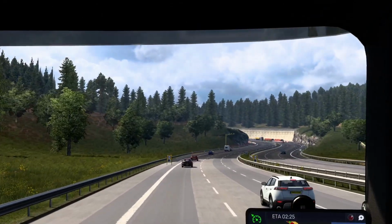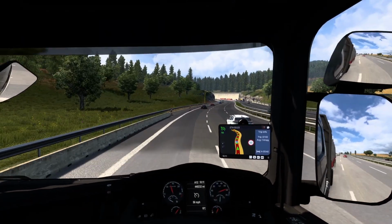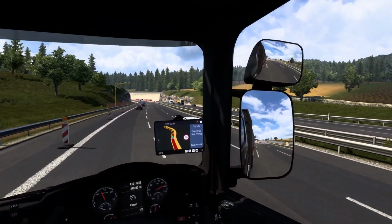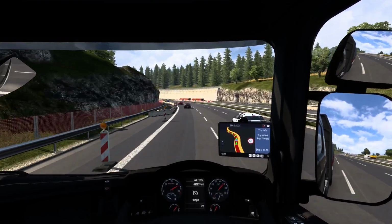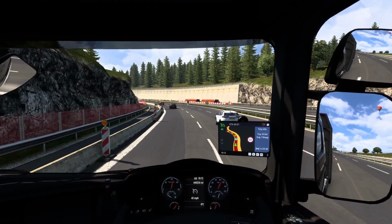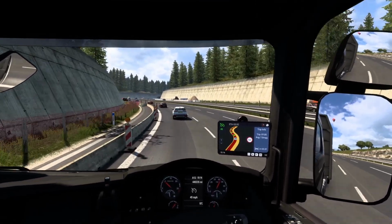Is there more average speed checks? 50. Of course there is. Of course there is. Hang on. Let's put the engine brake on for a second. I'll bring that right down. It's the one.